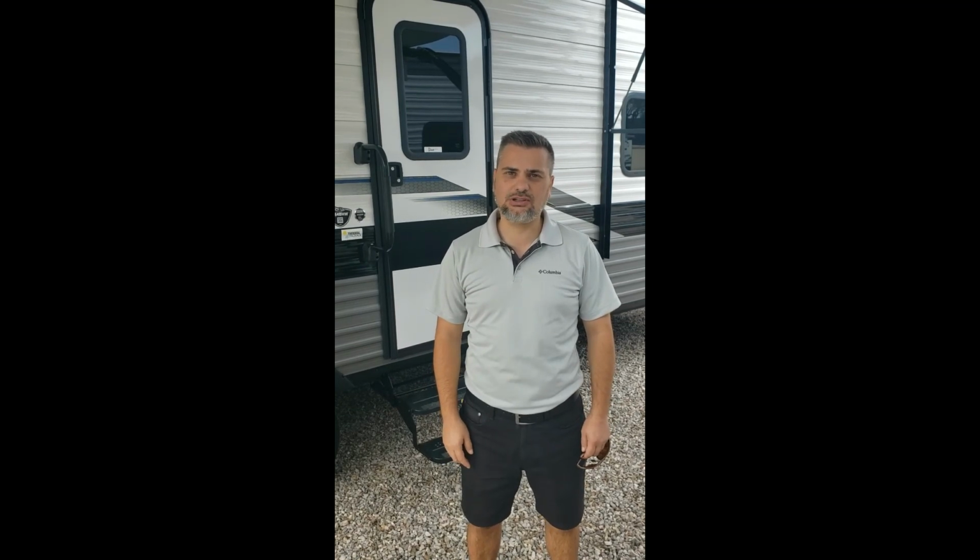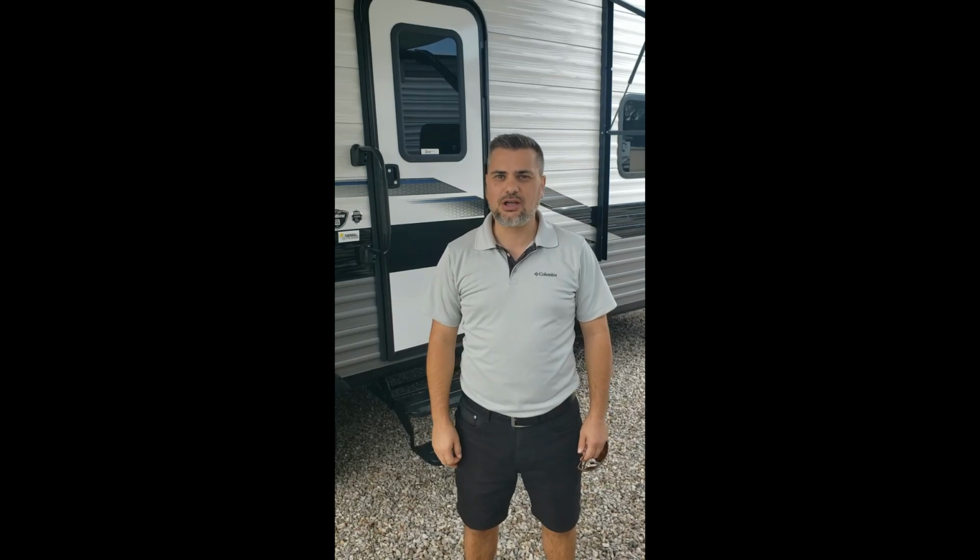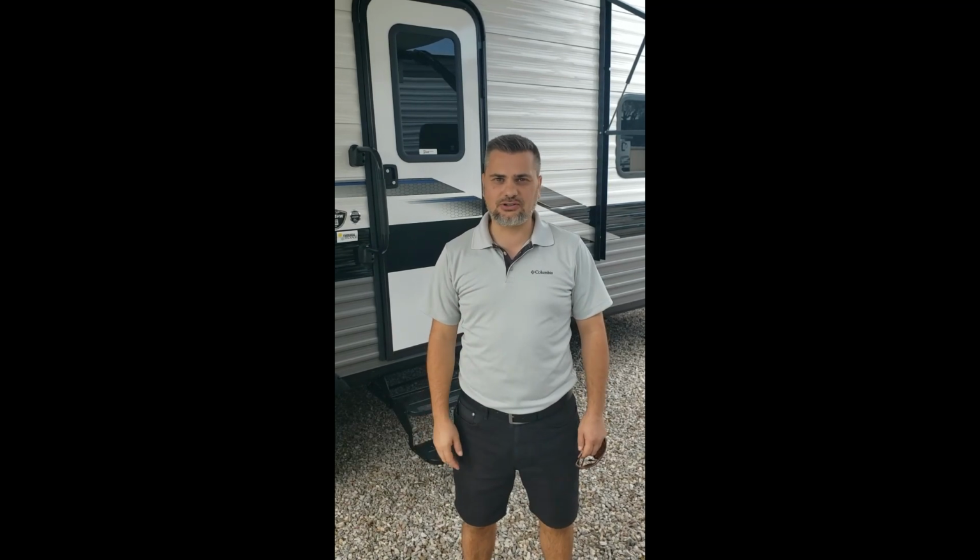And today I want to make a quick video of our number one best-selling floor plan in travel trailers, the 2022 Jayco Jay Flight 264 BH. What makes this one so special? It can sleep 9 people and weighs less than 5,000 pounds. But it's got a lot more cool stuff about it, so let me show you a quick walk around.